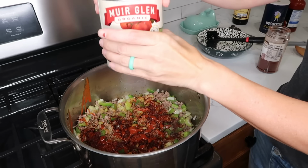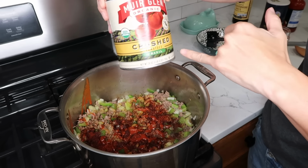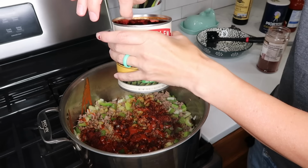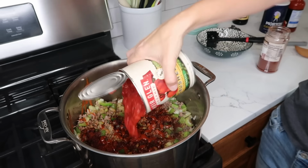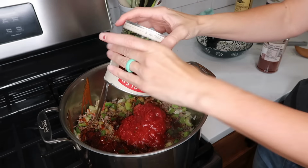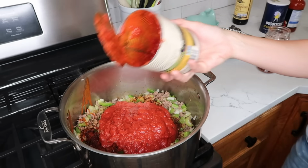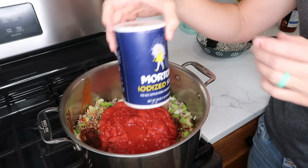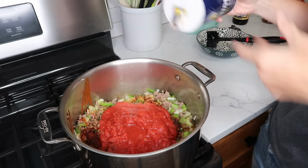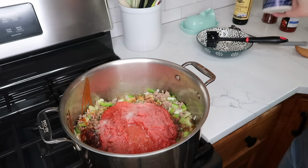I'm gonna kick it off with 1 can of tomatoes. I have a 28 ounce, I believe. I did pick this up at Dollar Tree. This organic brand was only $1.25. So let's toss that in, and then I think I'm gonna add a little bit of water just to get the rest of that out. I probably have like a whole cup of water in there. I do like to add a little bit of salt, about a teaspoon. You can always add more later.